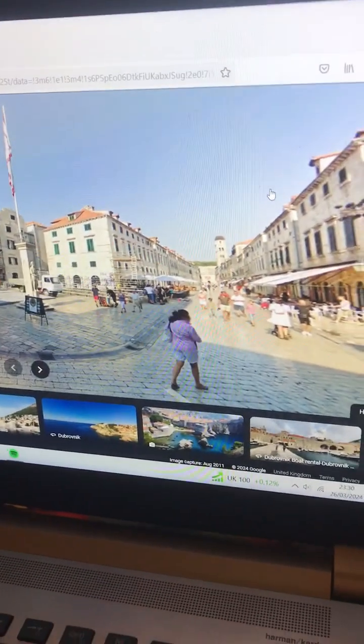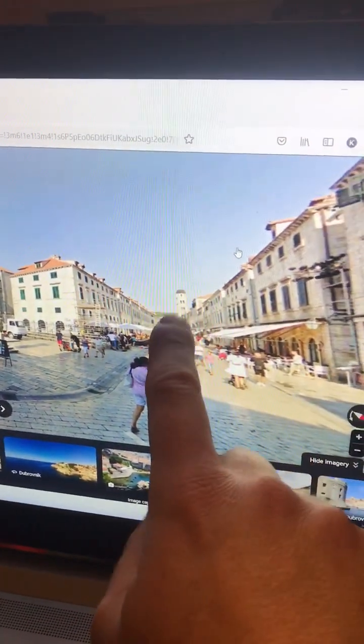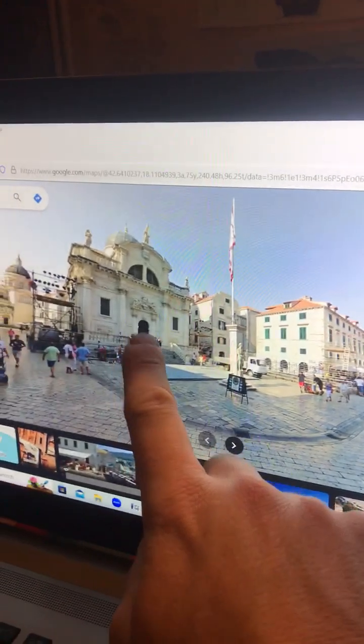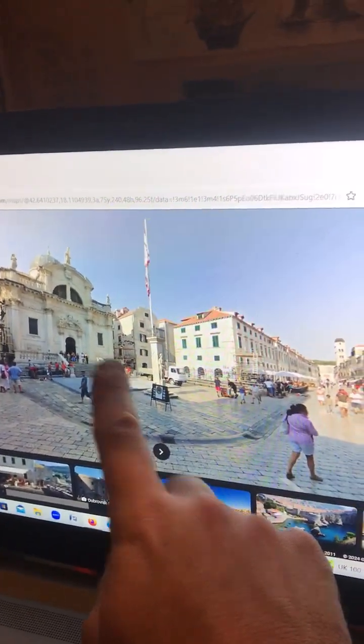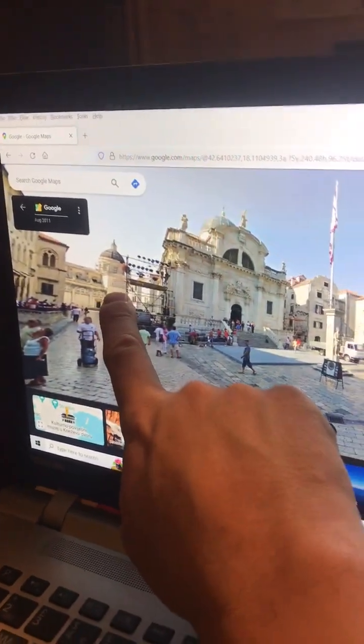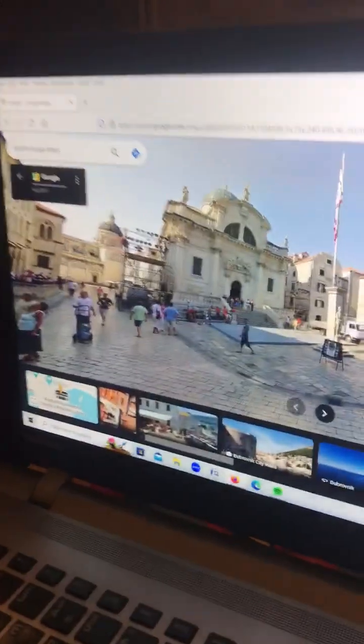Now on the street view here I've got the Stradun in Dubrovnik on shot. So just there is the bell tower, the monastery, where you can go up the steps to the side near the city walls. This here is the Church of St Blaise, hence the statue at the top. That's Dubrovnik Cathedral with the dome, and just here is the Rector's Palace, which you can go in with your Dubrovnik pass.